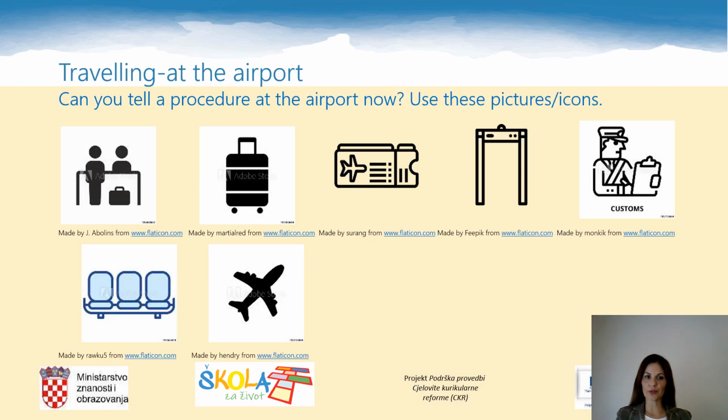Can you tell a procedure at the airport now? Use these pictures or icons. First, you go to the check-in desk. You give your flight tickets and your personal identity cards to the check-in agent. You put your luggage on the scale. You get your boarding card or your boarding pass.